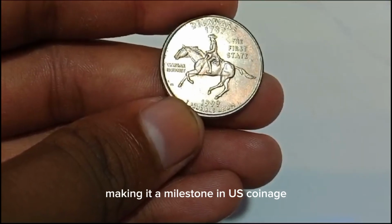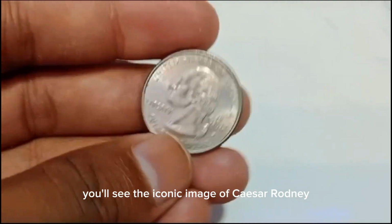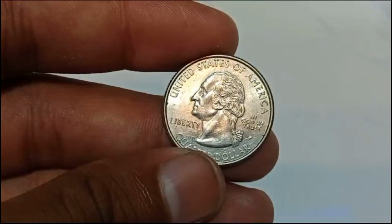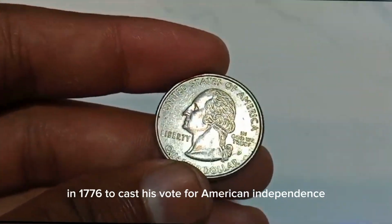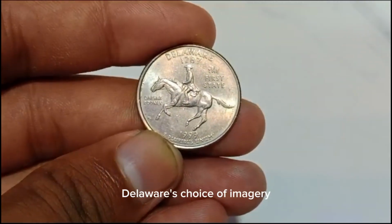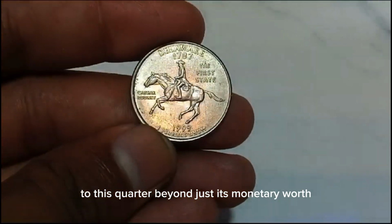On the reverse side, you'll see the iconic image of Caesar Rodney, a prominent Delaware patriot, on horseback. This image captures Rodney's famous midnight ride to Philadelphia in 1776 to cast his vote for American independence. Delaware's choice of imagery and its historic significance add value to this quarter beyond just its monetary worth.